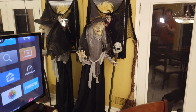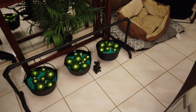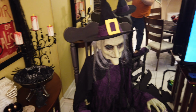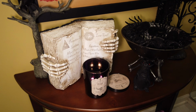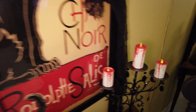Here in the kitchen, we've got some more witches. Of course, what's a good witch without some apples? Tainted with a spider. And then down here on the bottom, their cauldron that we made last year, filled with some green ornaments to look like they're bubbling. And my witch's chair, witch in the chair, she was on sale at Home Depot for 50% off right now. Still in stock, which surprises me because she sold out so fast last year. Spell book, a love spell, open on the table here. Bloody candles, I love those, I put them everywhere.